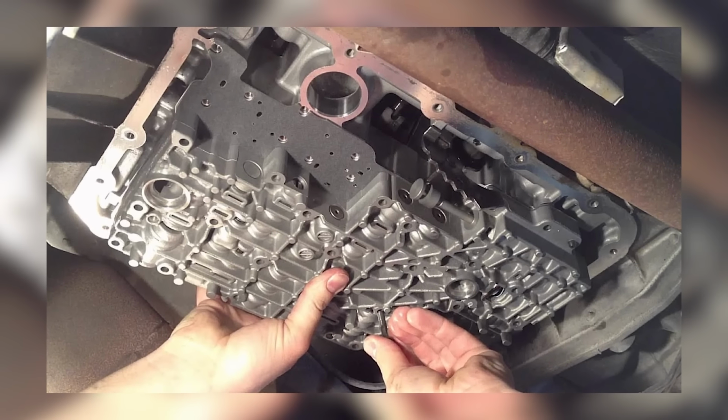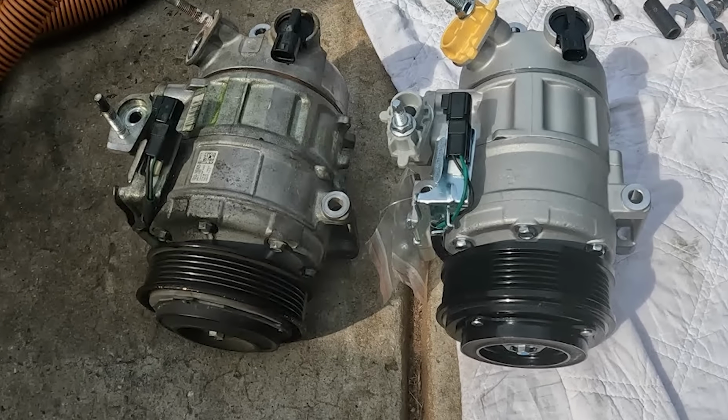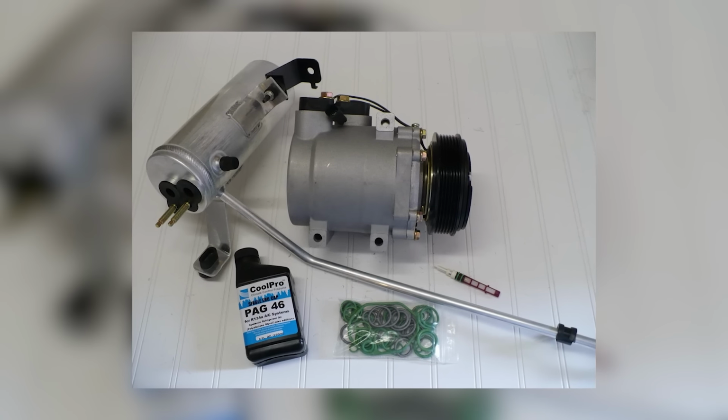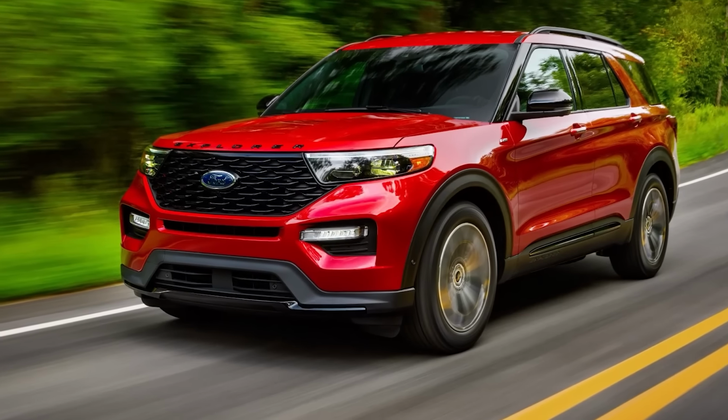Owners report transmission issues that cause rough shifting and hesitation, climate system compressor failures that leave you without AC in brutal summer heat, and driveline vibrations that make highway driving uncomfortable.